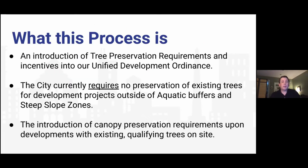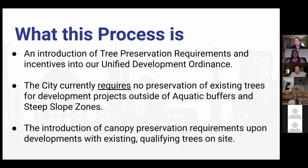First of all, talking about what this process is today. So this is an introduction of tree preservation requirements into our Unified Development Ordinance. And if you're not familiar with that document, that is basically the document that contains our zoning and environmental protections for land when development activity occurs. So right now we don't require the preservation of existing trees on development projects outside of a few pockets that are on steep slope zones or aquatic buffers.